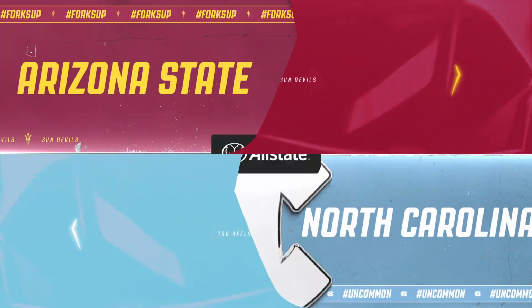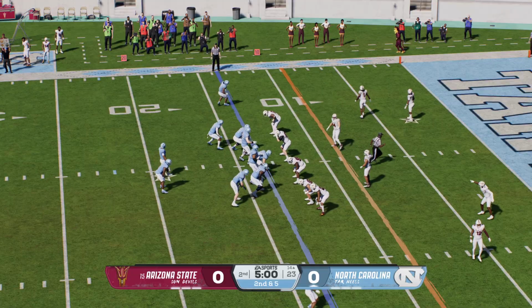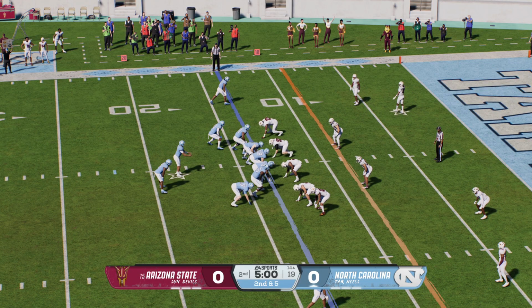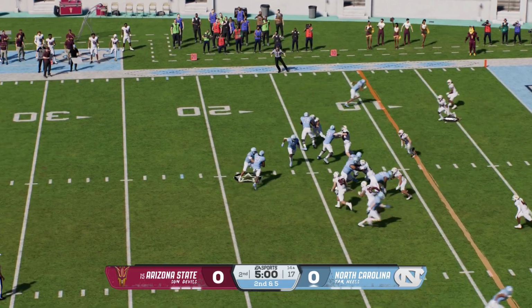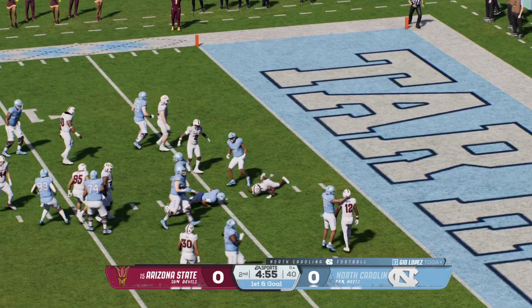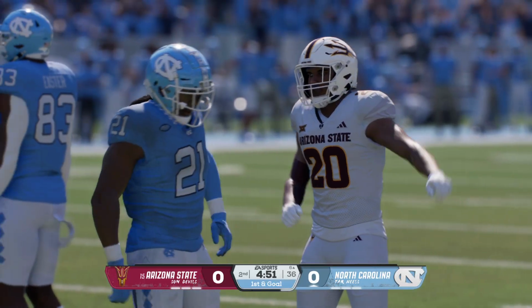Let's see if the offenses can find a little rhythm here in the second. Going to work in the red zone, they can pick up the first down without getting it into the end zone. He'll do it himself. He's brought down at the 6, but the defense feeling the heat to make a stop here.